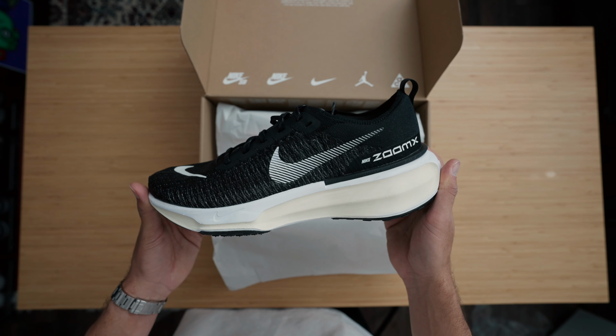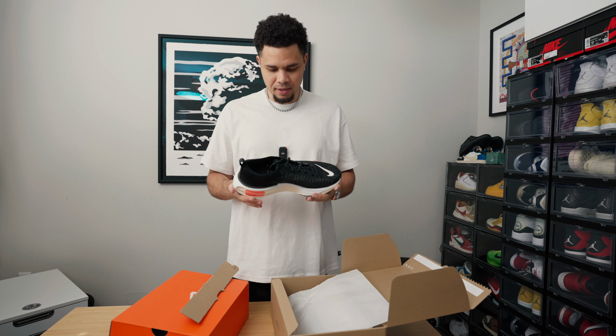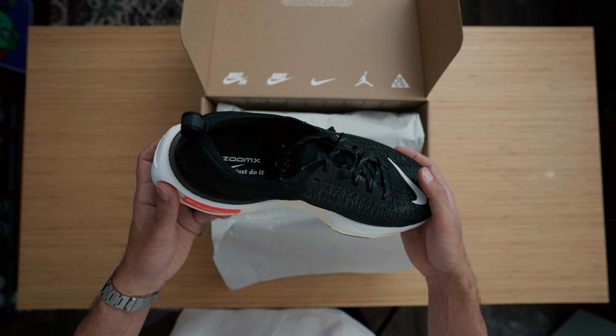Now, obviously these are running shoes. I don't really run like that. I'm more so just into weightlifting and walking. So, I mean, perfect walking shoe. If I ever decide to get into running, you never know. You just never know. I love the way these look. I can't wait to try them out.